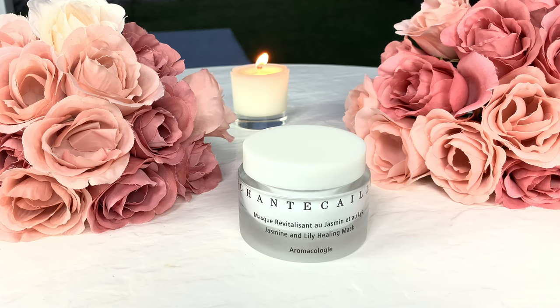All right, and for my ladies who have mature skin or those who have a dull complexion and you're looking to brighten up your complexion and you're trying to look awake, and if you are a traveler and you have jet lag, this is going to be the mask for you. Self-love Sundays. We need to incorporate that into our lives. And bringing masks into your skincare routine like this Jasmine and Lily Healing Mask is going to be key.